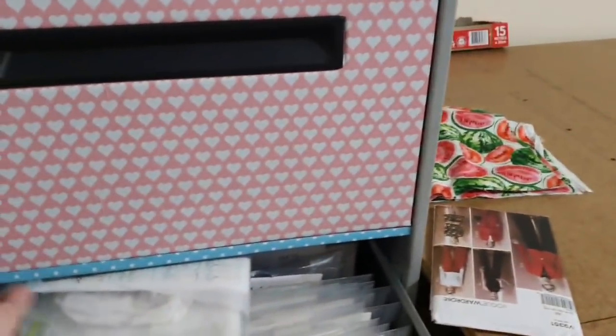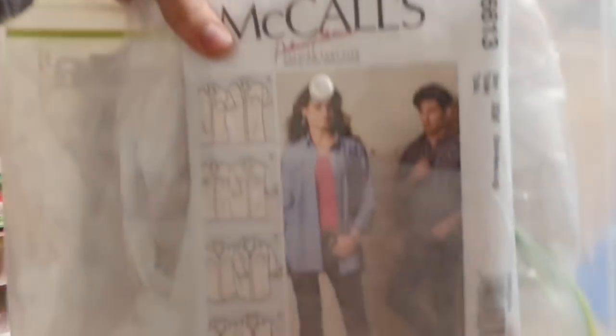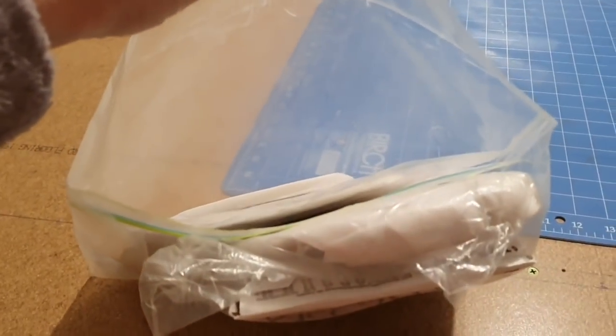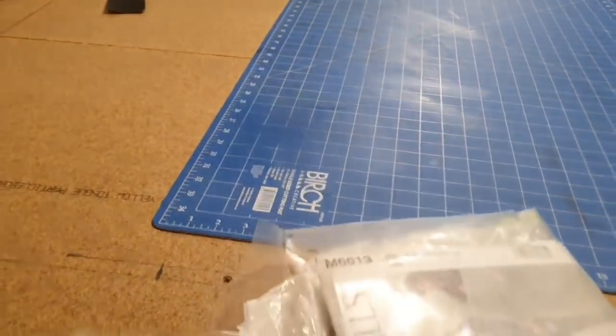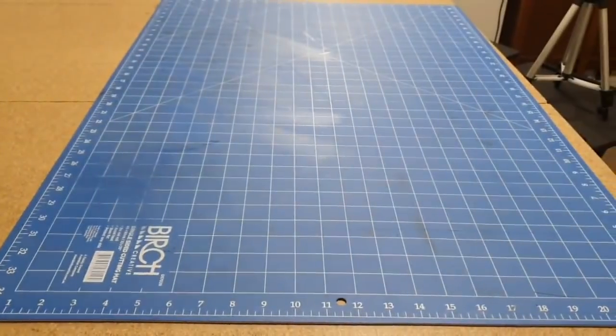So I keep them all in these funky little plastic envelopes, so they're clear. So the pattern goes in the front, and then all the different sizes that I cut go in Ziploc bags, and then are kept in the back. So that is size small, if we open it that way. So that's a small shirt in that pattern. I found this the easiest way to store things, just because I did, and I have a lot of patterns.